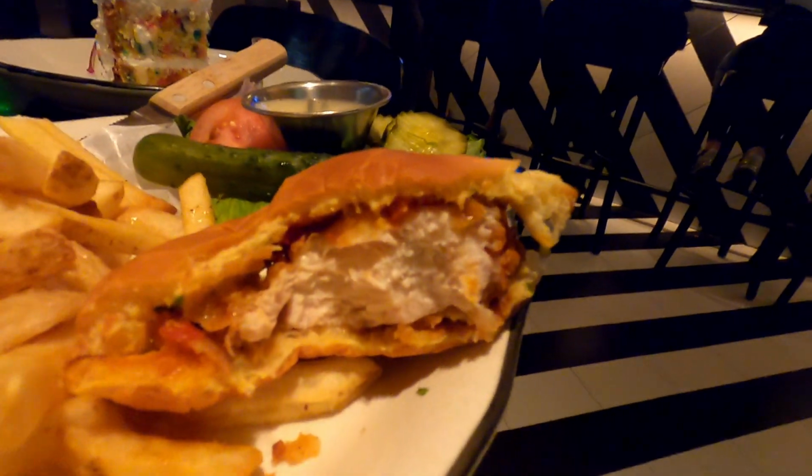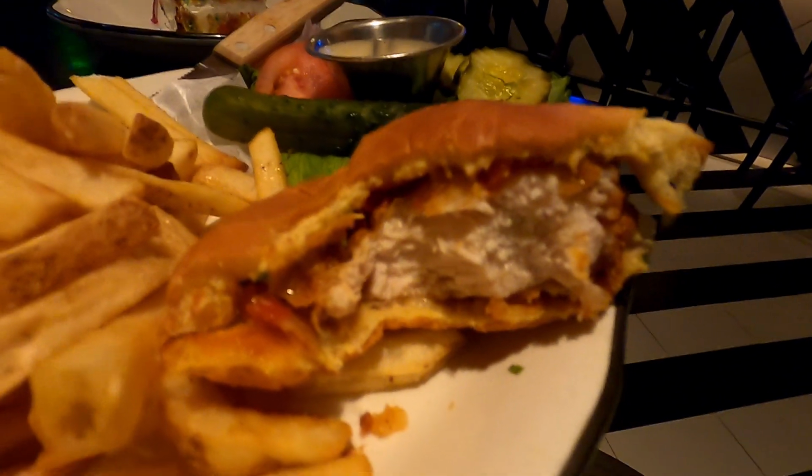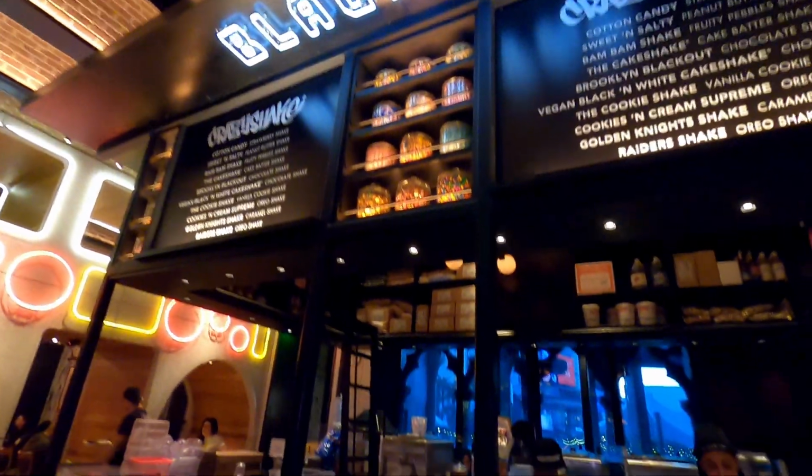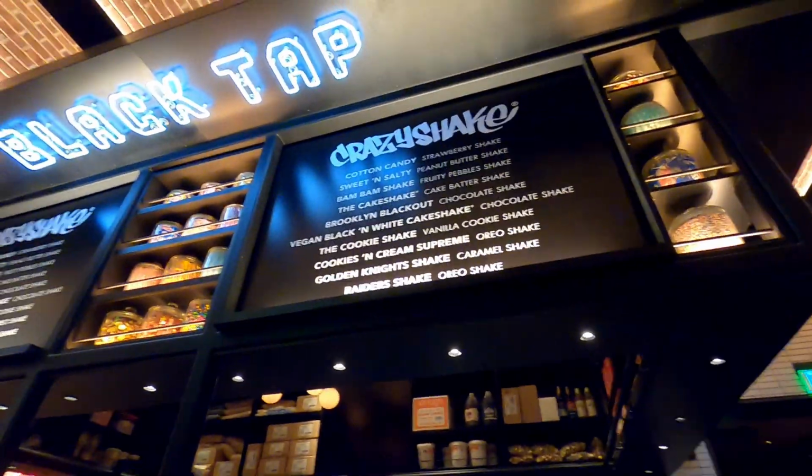Take a look inside it too. You can see nice and meaty, good amount of protein in there. And the sauce is great too, like a spicy aioli or something. And here is where the magic is made with those crazy shakes. You can see them make them back there. It looks delicious. You got a variety of flavors.